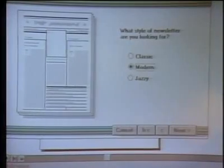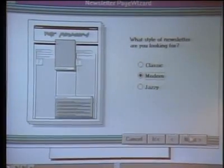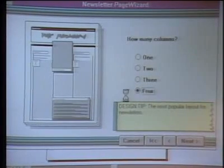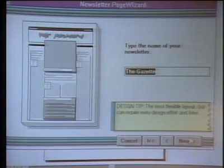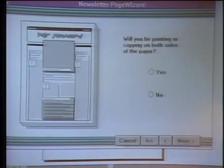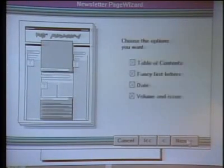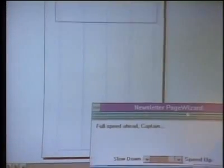Exactly. In fact, what it's doing now is stepping us through a series of questions. For example, what style of newsletter do we want? We can see the little click and see preview over here showing us what our choices are going to look like. So for example, if we want to change the number of columns, it tells us 4 columns is a flexible layout, so we can go ahead and use that. And as we step through, we can input what the title of our newsletter is going to be, whether we'll be printing front and back, and how many pages will be in there. Just asking you a series of questions rather than you having to figure out what to do. Exactly. It's like having a meeting with your graphics department. And so now it tells us that it's ready to go ahead and create this document, based on the answers you gave.